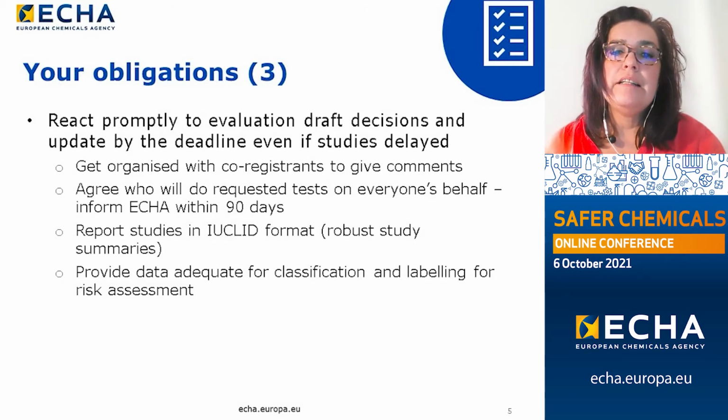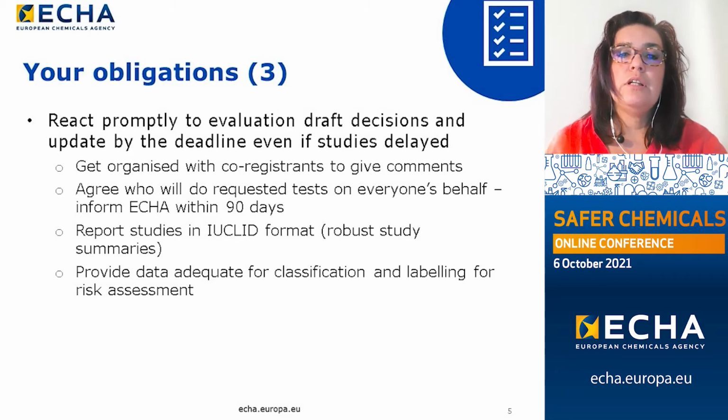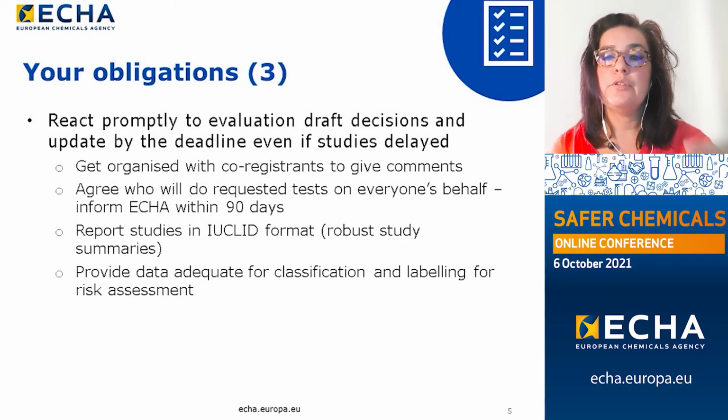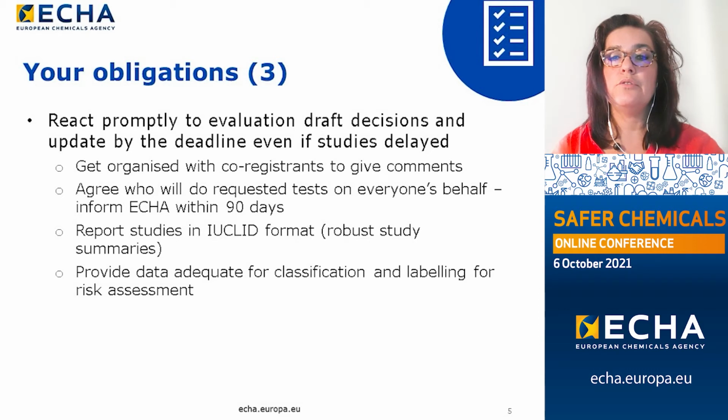Also, more specifically, in the process of evaluation, you need to react promptly when you receive a draft decision, which means that you should get organized with the members of your joint submission to be able to provide comments per the timeline defined in the legislation in order to exert your rights to be heard during the decision making. When the decision has been finalized and the deadline has been set, you should agree with the members or the addressees of these decisions who will do the requested test on everyone's behalf. And there you must inform ECHA within 90 days of receiving the final decision.